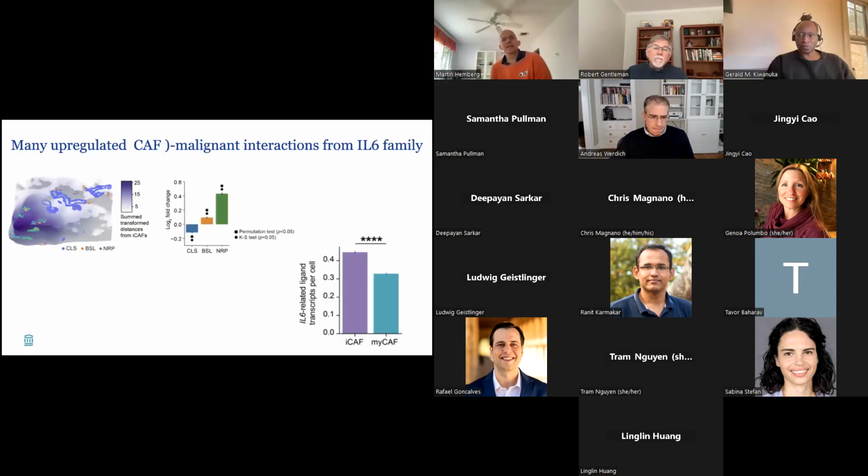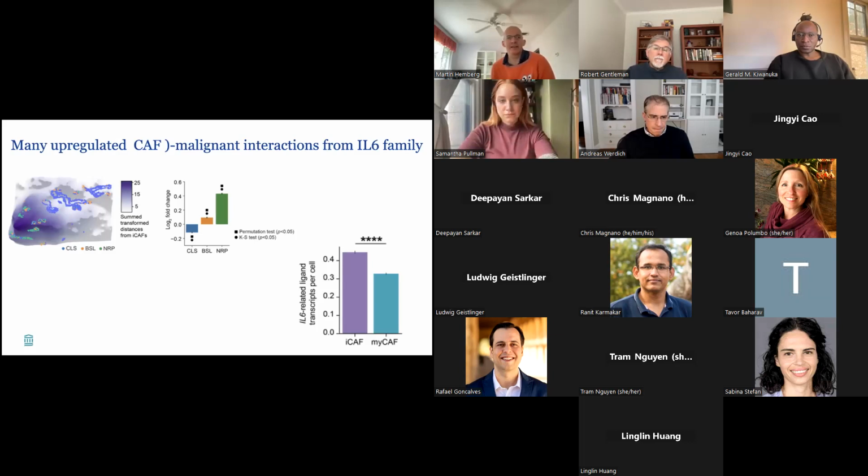We looked a little bit more closely, in close detail, at the top hits here. We noticed that many of them were from the IL-6 family. And this is again not super surprising, because it has been shown in the literature, and we try to dissect this a little bit further by breaking it down in terms of the different types of CAFs, and we see that we have more of the IL-6 ligands from the iCAFs compared to the myCAFs. And then when we look at the distances from the different malignant subtypes to the iCAFs, we see that the NERPs tend to be closer, followed by the basal and the classical.